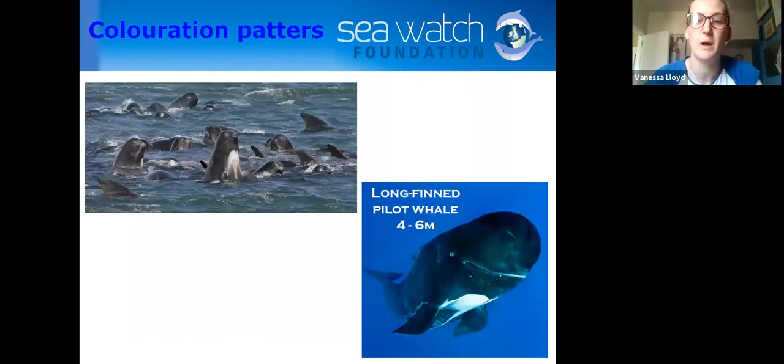Here we have the long-fin pilot whale, which can be up to 6 meters in length. This has some unique coloration patterns, particularly on its chest, with this white anchor shape. It also has light grey, white eyebrow streaks and streaks just behind its dorsal fin. This species has quite a broad-based dorsal fin, rather tall and recurved again, which is centrally placed on the body. As you can see from the head, it's quite a round head with no distinctive beak.